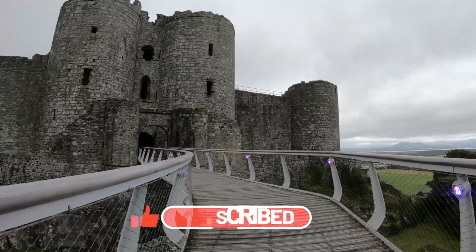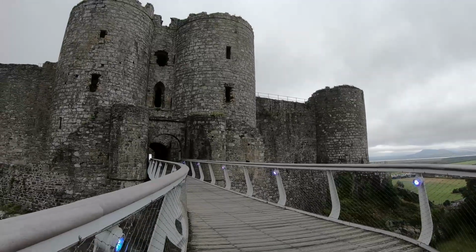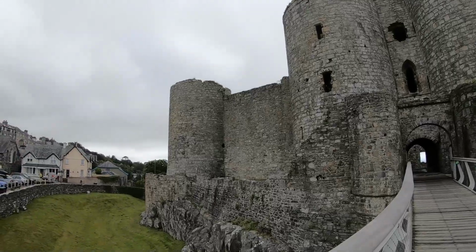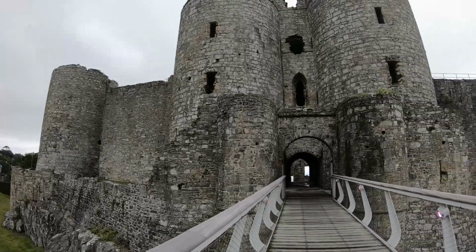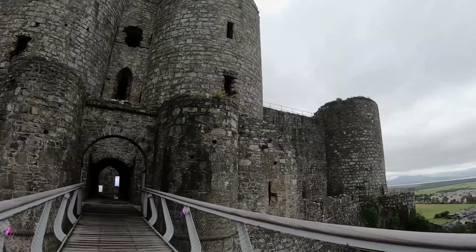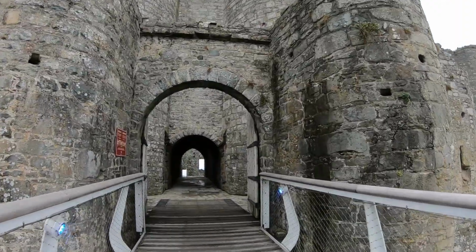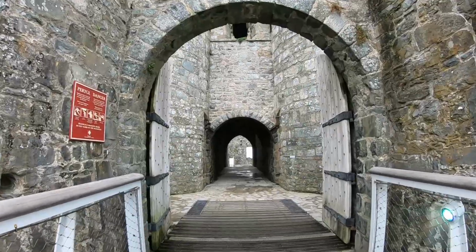This time we've ventured north in our North Wales walking tour series. Join us as we explore the spectacular Harlech Castle. Seen from just over a bluff of rock to the south of the town of Harlech, both the view of the castle and the sea panorama is truly breathtaking.